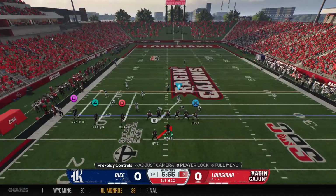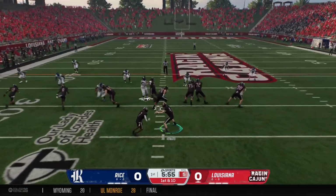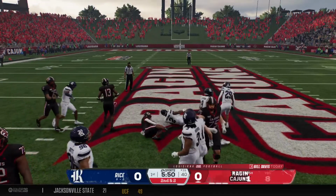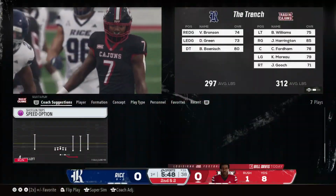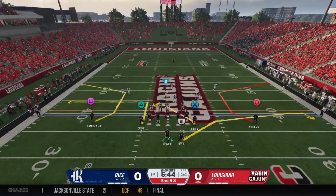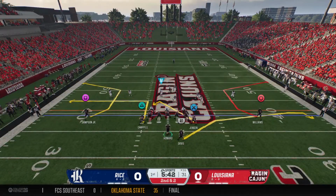Take what the defense gives him, and you cannot turn the ball over. Nah, you got to hold on to that rock. But it would be... Oh, he's got some space. Good pickup on the ground, and they'll mark him down at the 39. And the Raging Cajuns with a 2nd and short to keep this drive moving.